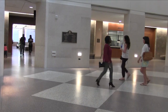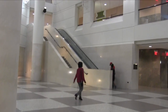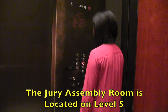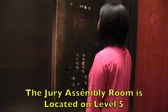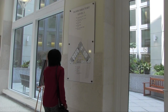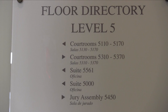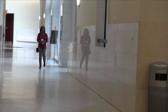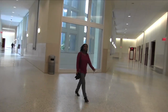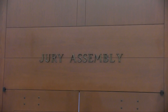Once you have cleared the security checkpoint, you will proceed through the lobby to the public elevators. At the elevator, press the up button and travel to level 5, the jury assembly room. At level 5, turn right as you exit the elevator area. If you get lost, there are floor directories located in the same location on each floor. Proceed down the hallway. At the end of the hall, you will see the jury assembly room. Congrats, you've finally reached your destination.